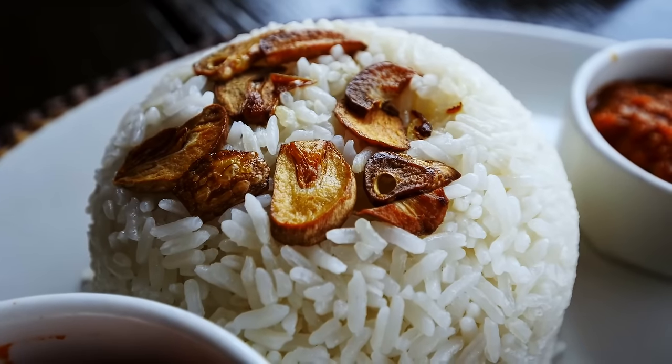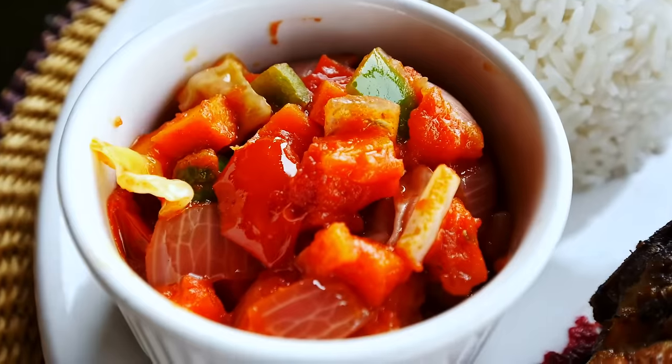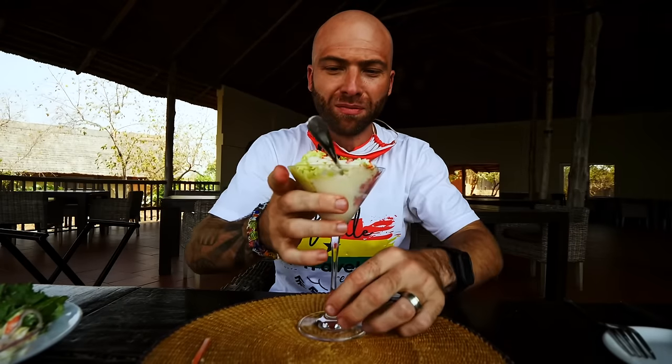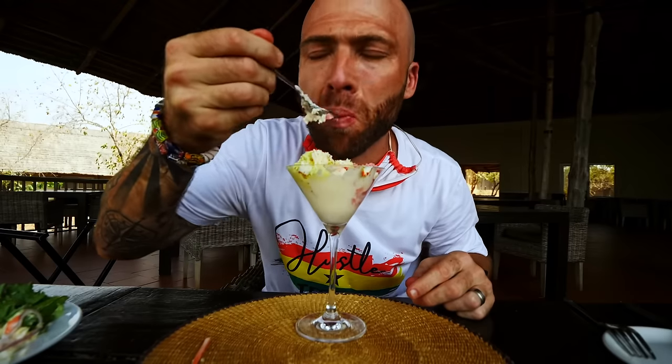Rice, let me give some of that beet paste. I think I'm gonna love this though. Vegetable stew. A little spicy. I'm gonna finish this later, but I wanna show you dessert. So 3 different types of ice cream. Looks so good.